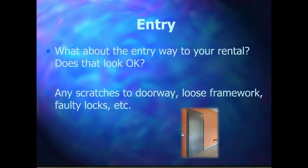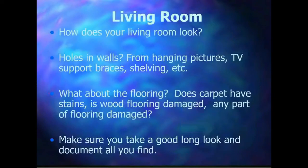For instance, the entryways. What do they look like? If you see any scratches to the doorway, any loose framework, faulty locks, any of that should be documented on your move-in inspection. What about the living room?